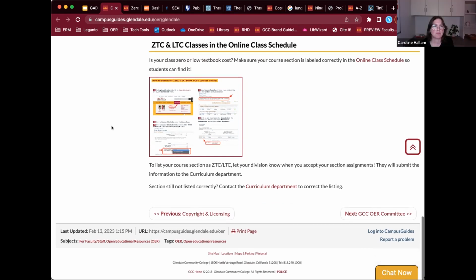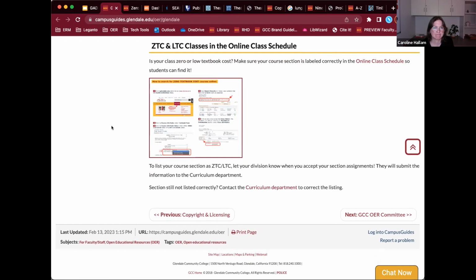So it should be the bookstore cost. Because a lot of our students actually do have financial aid that's tied to the bookstore. So we really should be listing all of our textbooks with the bookstore, just so that those students can get access to those books.